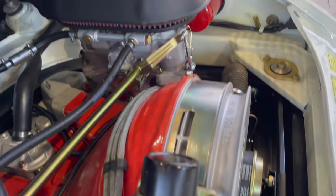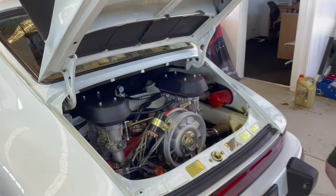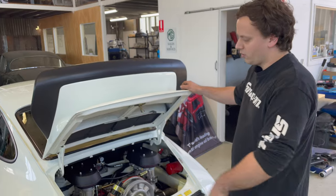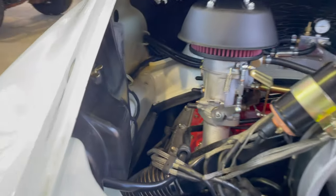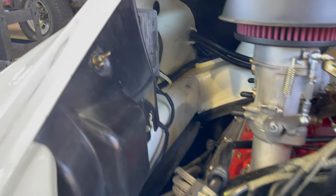And that's all able to go back in should future owners... Yeah, that was the other aspect of it. So the factory loom's still intact. So if for whatever reason it wanted to go back to K-Jet, it would be pretty easy. Yeah. Likewise with the fuel system. Up to where the lines come out of the chassis is otherwise standard, so it's all reversible.